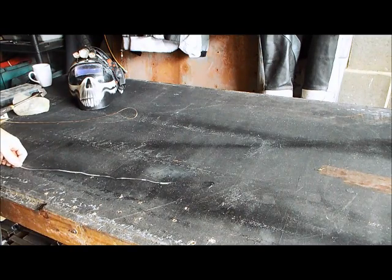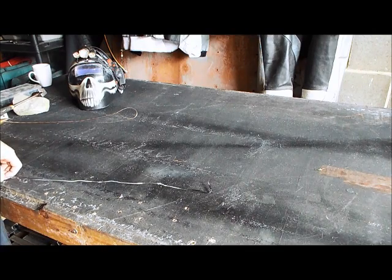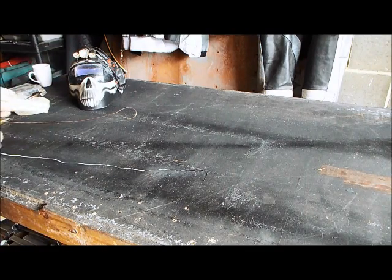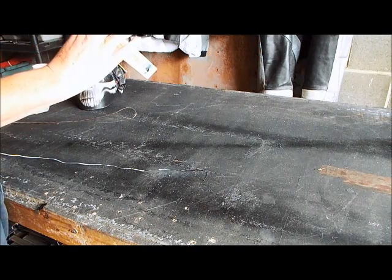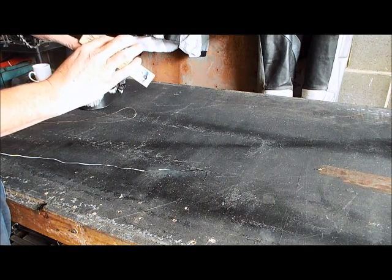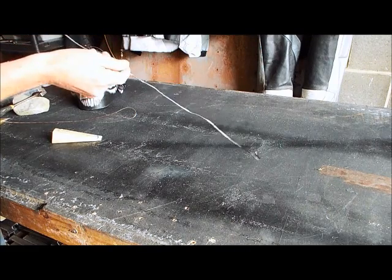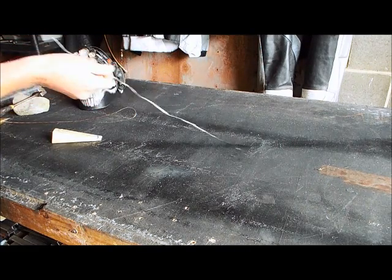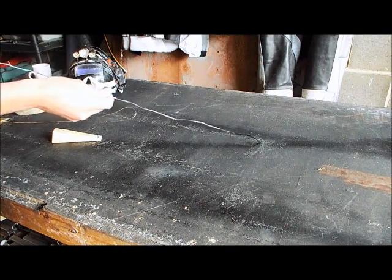Not a major panic initially, I've locked myself out of various cars over the years, so I thought, right, I'll do what I've normally done: get a block, push it behind the door and the door frame so it forces it slightly open, then get a coat hanger, feed it through down to the handle and pull the handle. So this went down and pulled the handle.